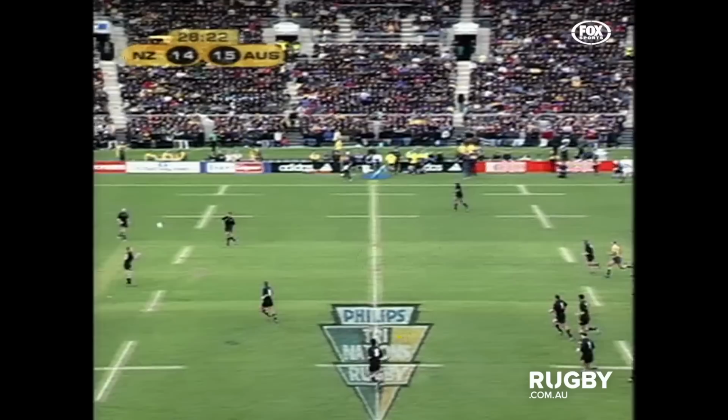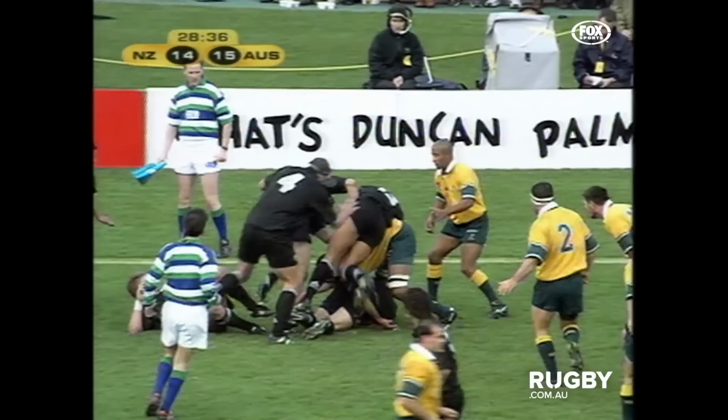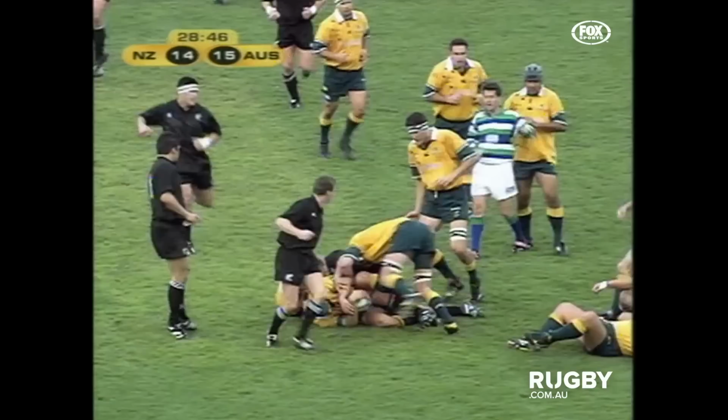Mertens hands off to Umanga. Cullen! Support from Cronfeld. Umanga, great hands. Oliver to carry on. Snapped up by Maxwell. Oh, pass off his knees. Here's Tripp. Tripp with good acceleration. And knocked down firstly by the Wallabies, it would seem. Yes, it is.